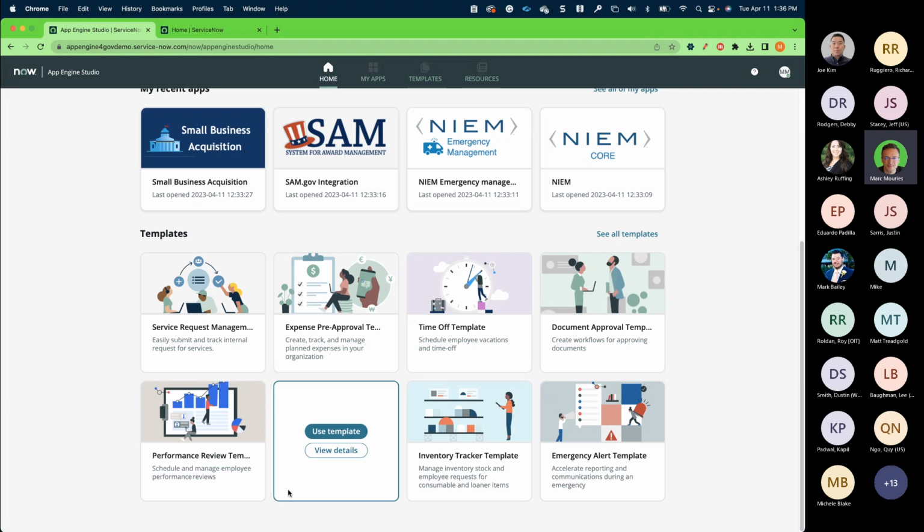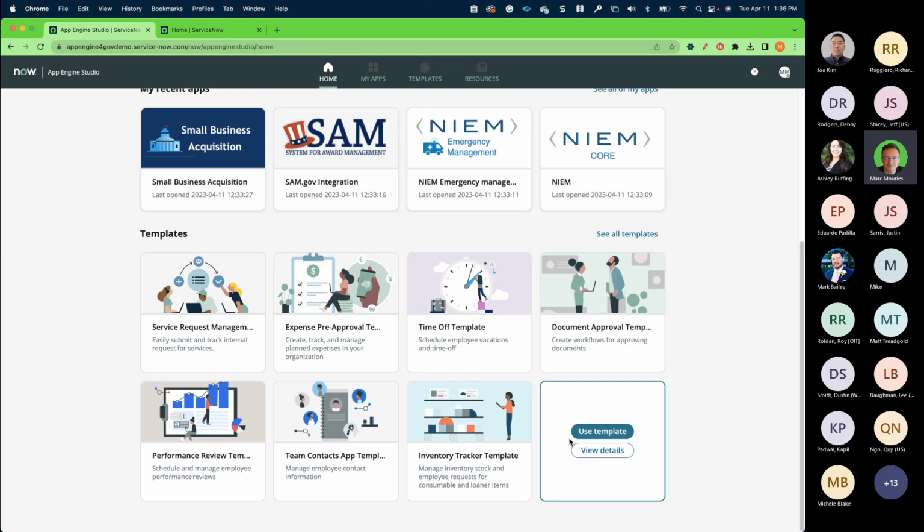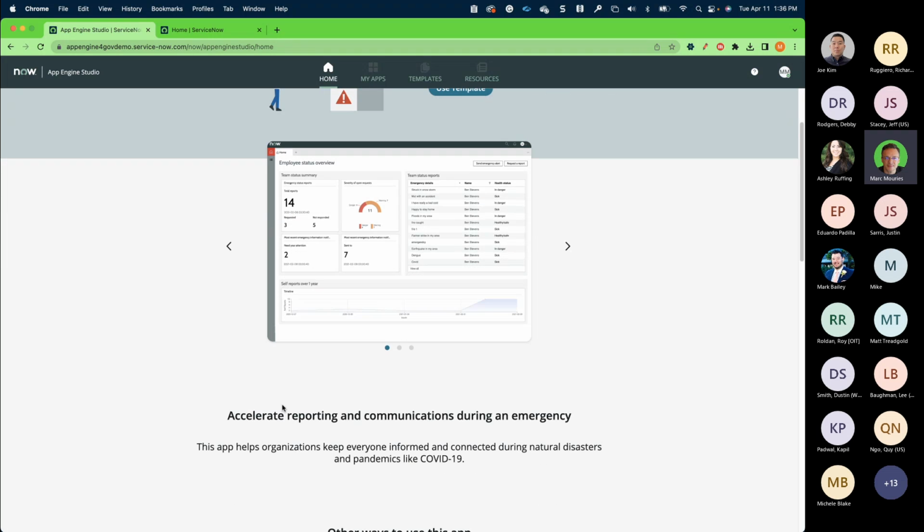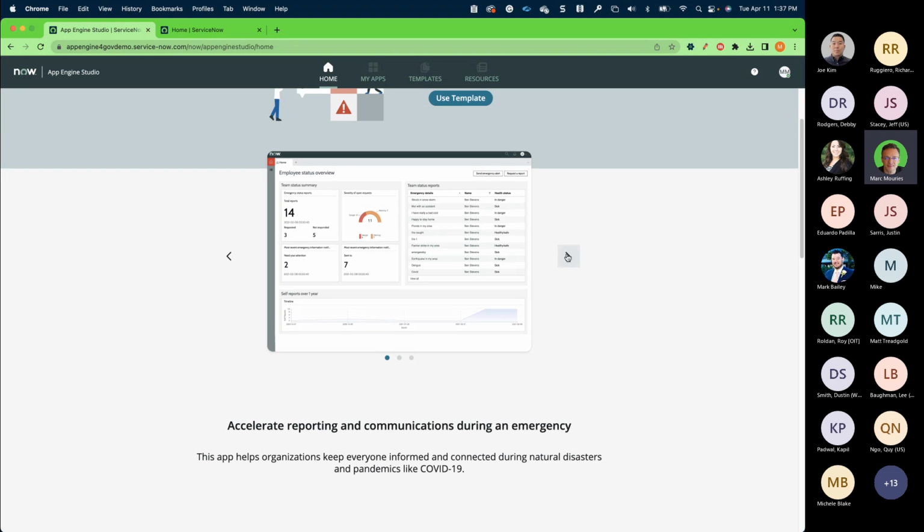One of those templates is the emergency alert template. On any of those templates, I can look at the details, and it's going to tell me what that application is going to look like once that application is built. It also gives you some tips about what you need to be able to get this application off the ground. That emergency alert allows people to accelerate the reporting and communications during an emergency. We can see some details about the application. I can navigate through the screens.